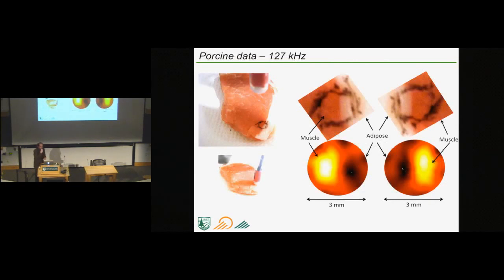We did some ex vivo studies on some porcine data. And this is exciting in the sense that we're actually able to image things in electrical impedance tomography on this semi-microscopic scale. So this is porcine tissue. There's a rim of adipose tissue here, a rim of muscle tissue here. Adipose tissue has a much lower conductivity, a much higher impedance. We have this circle here, and we rotated the probe, and we're able to see that the high conductivity corresponds to the muscle, and low conductivity corresponds to the adipose tissue.